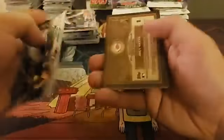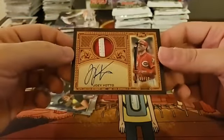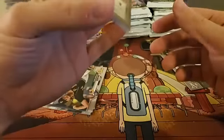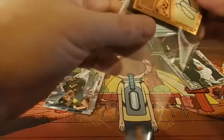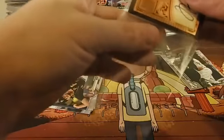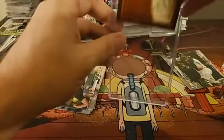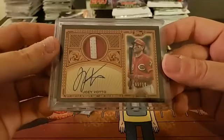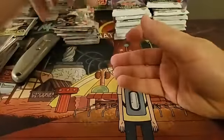Got a relic coming up. Wow, the Reds are doing some work. Joey Votto out of 10. Who has the Reds? Who has the Reds? I've always wanted a Votto. Nick, don't you have the Reds? Would you be willing to sell that?